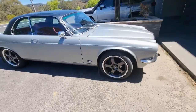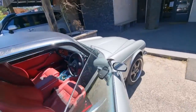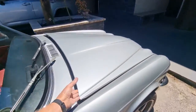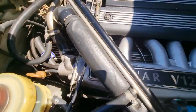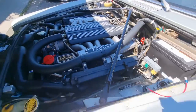But in the meantime, we better see how Adelaide is. It smells a bit oily, which is a bit of a worry. But we did give it a bit of a hard run. No, not too bad. Yeah, not much to see. She's not overheating.